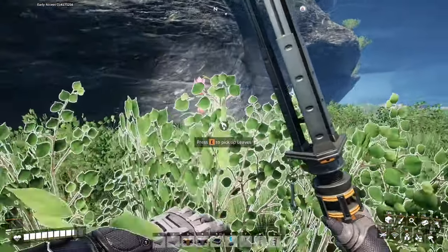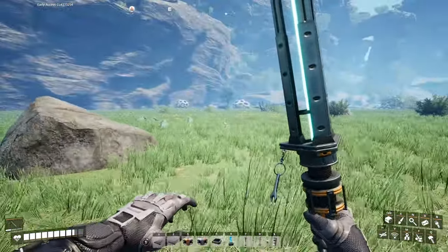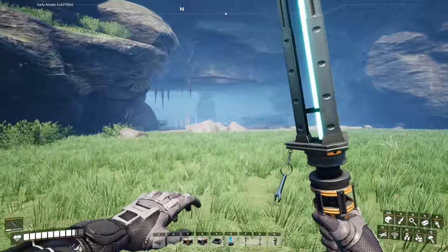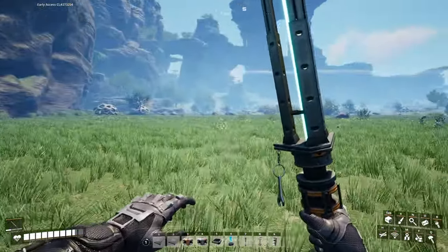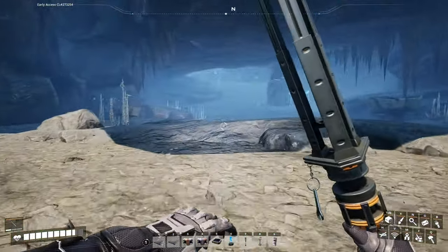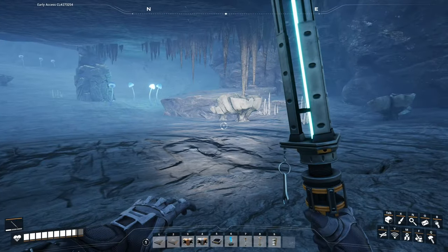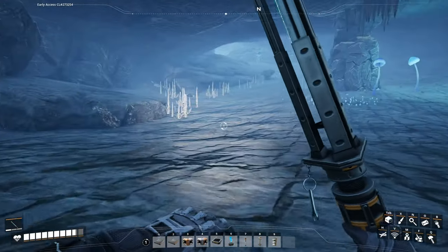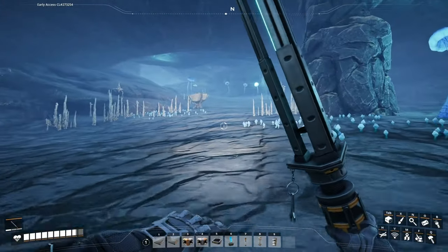Alright, well, I think the crystal is gonna be down here. We're getting close to it. It's pretty sweet. Oh man, where... What the crap is this? Oh, jeez. Okay, I guess we're going in here. It doesn't look very inviting. At all, actually. This is the opposite of inviting.